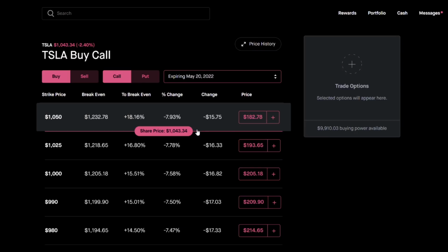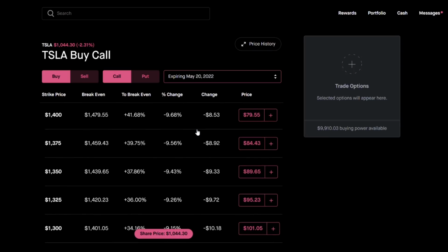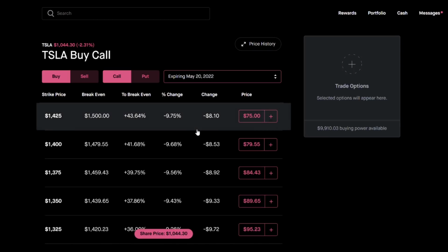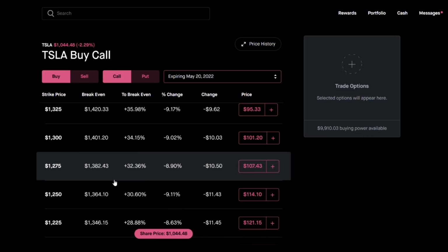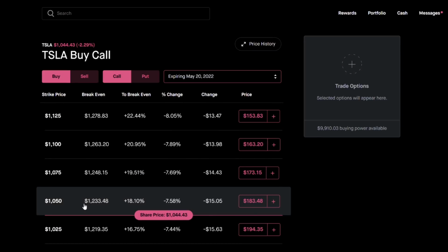Now I clicked May 20, 2022 Tesla call option. I'm going to give you a full walkthrough of what I would look at and how I think about buying this call option. If you're really bullish on a stock, then it makes sense to pick a strike price that is out of the money. For example, if you believe that Tesla can reach $1,400 per share, then you're going to want to pick a call option that is less than $1,400 per share. However, if you just think the stock will go up, but you're not sure how high it will go up, it's best to pick an option that is near the money, because if the stock rises, I'm going to show you how much this option will rise.